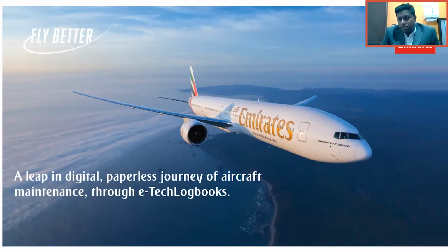Our technical session today is basically on the eTechlog book that's been developed by Emirates with the technologies that Couchbase has provided, which has taken a big leap in our digital and paperless journey towards an aircraft maintenance process for our engineering department. While airline operations took a backseat due to the pandemic last year, we at Emirates were busy utilizing that time for innovation and building a technical solution that can take a big leap in the aircraft maintenance space, making ourselves ready for the bright future that's ahead of us after the pandemic.